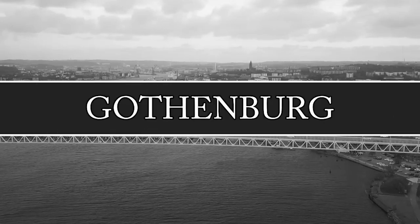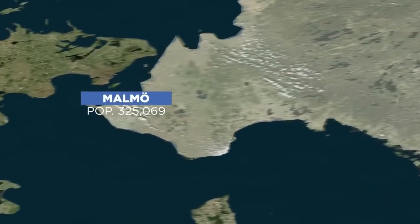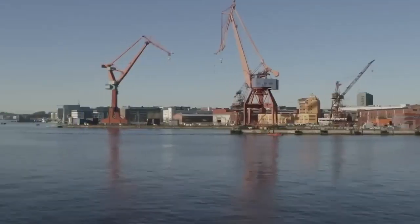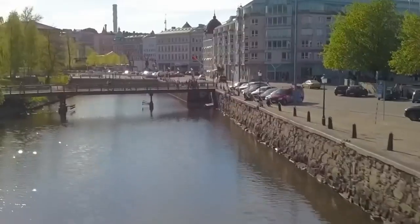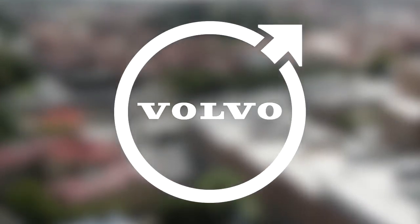This is Gothenburg, and in case you didn't know, it's Sweden's second city and pretty much the country's industrial powerhouse. The place means business. It's the most advanced logistics hub in the region and boasts Scandinavia's biggest port. Gothenburg is home to two of Sweden's most iconic companies, AstraZeneca and, yes, Volvo.